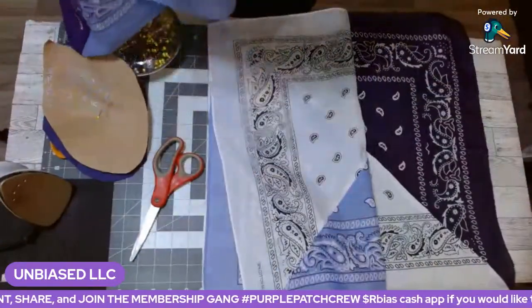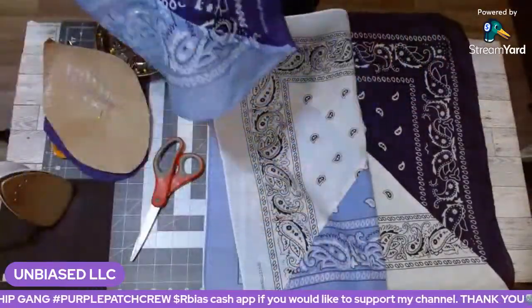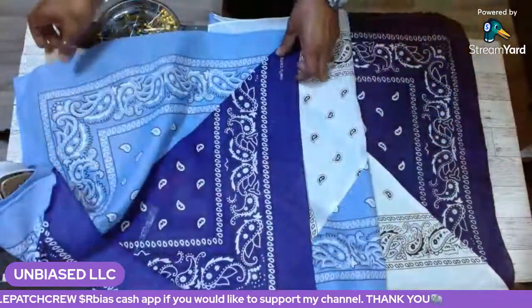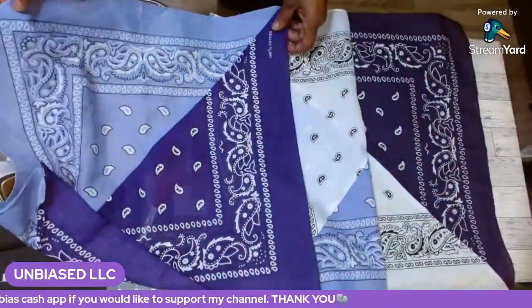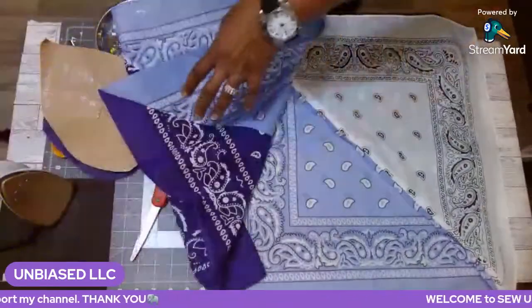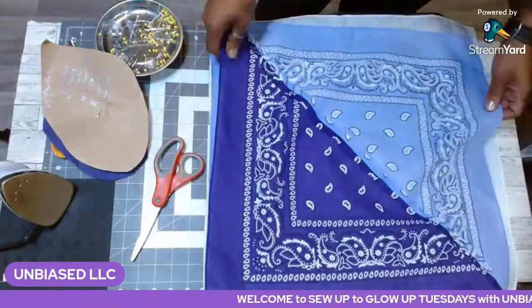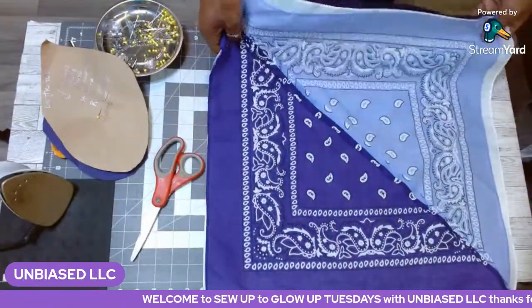Hallelujah. Okay, so I need this to be like this. Just like that. Okay, so don't move, doggy. Don't you move. All right. So that will be like this. All right. We have these three ready to go.